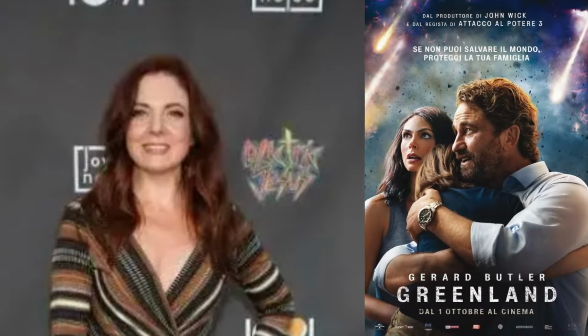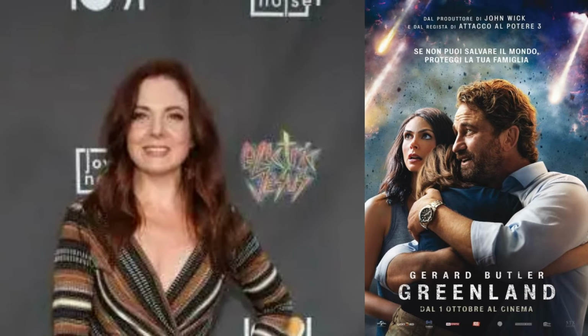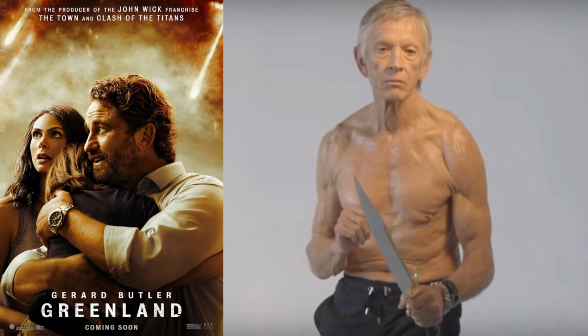This shift in perspective means the audience isn't just watching the disaster unfold from a distance. You're right there with John Garrity and his family, feeling their fear, their hope, and their desperation. This makes the movie's tension more relatable and the emotional punches land harder, distinguishing it from many of its genre predecessors.